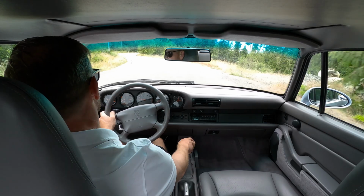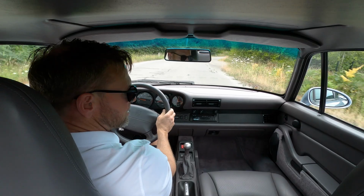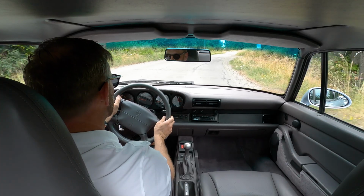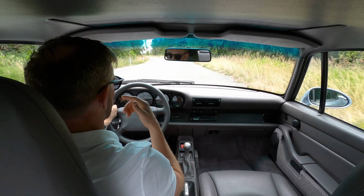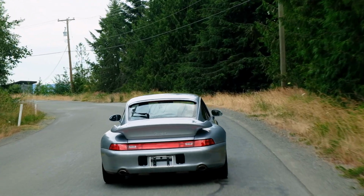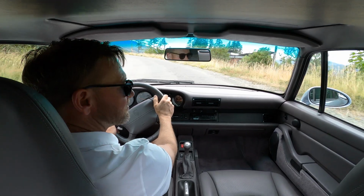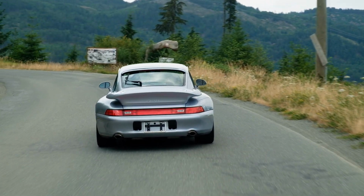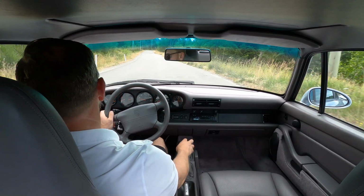This, of course, is finished in its polar silver metallic over classic gray leather, full leather interior. That's including dash, door panels. There is so much you can do with these cars. They can be a car that you daily drive. They can be a car that you take out and drive hard. They're extremely easy to drive, even for someone that isn't well versed in high-end or tricky to drive cars. If you wanted to drive them in inclement weather, they're all-wheel drive, as every 911 Turbo from the 993 generation is. They have modern amenities like keyless entry, power windows, cruise control, power sunroof, power locks, air conditioning, and the list goes on and on.